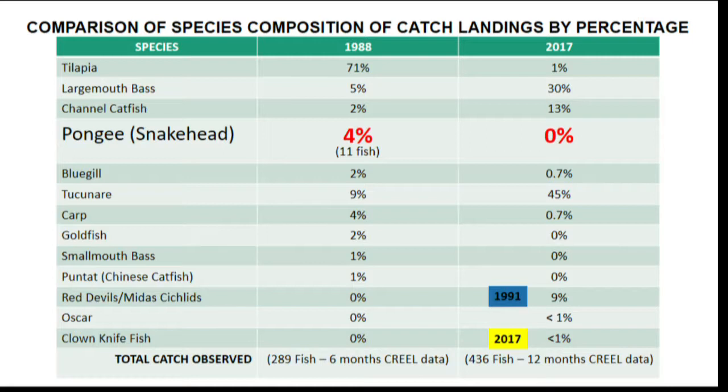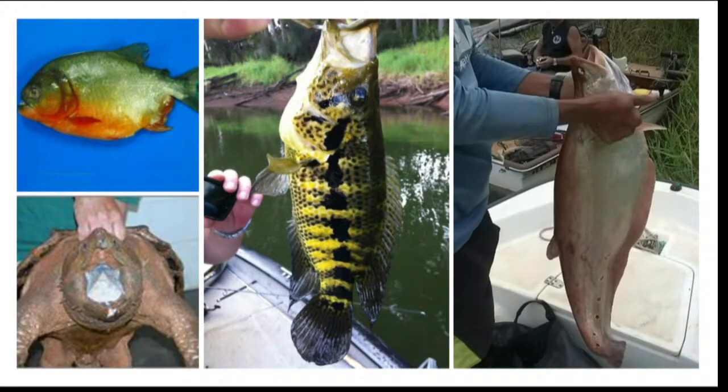This doesn't mean that they are completely gone from the reservoir, as evidenced by the one observed in April of 2018, but their numbers are most definitely not quite what they used to be. Of course, having a lake full of introduced freshwater sport fish opens the door for a lot of unintentional introductions that may or may not have possibly affected the pongi population in Lake Wilson.